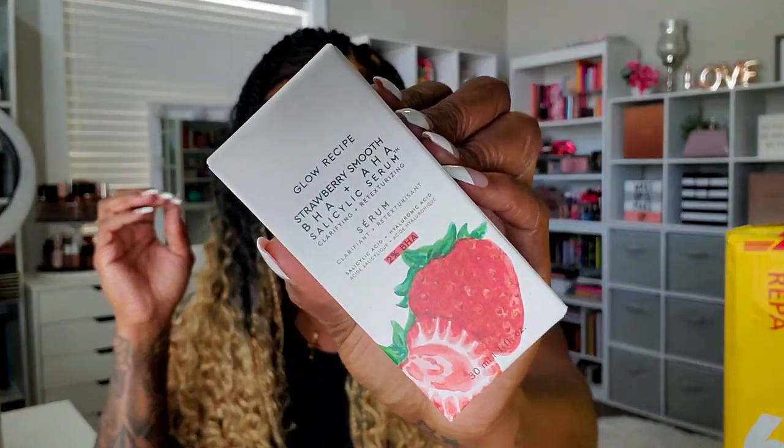So, yeah, I got a few things from Sephora. First thing is this Glow Recipe Strawberry Smooth Salicylic Serum. Did I say that right? BHA, AHA, Salicylic Serum. So, that's what the box looks like. But when I went into Sephora a few weeks ago, I asked the lady for a sample of it, so she gave me 2 little samples to try, and I tried them out, and I really love how it made my skin feel. It felt amazing.